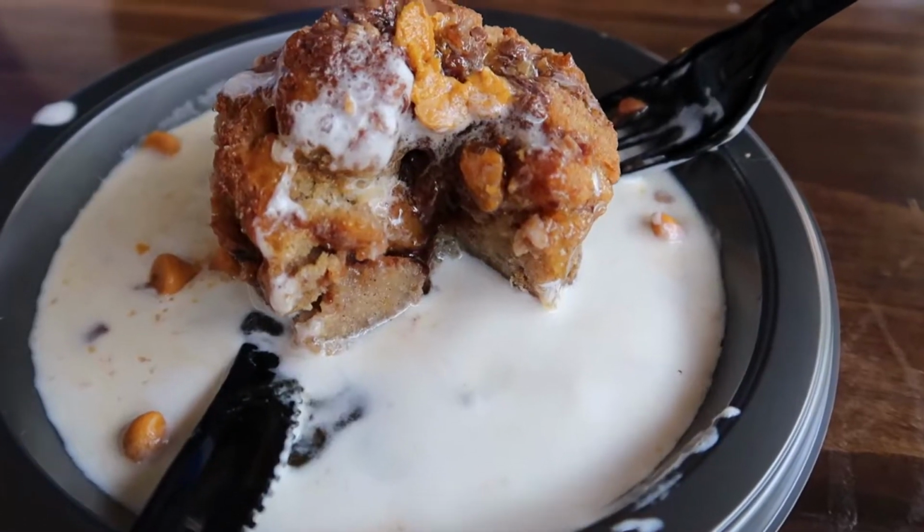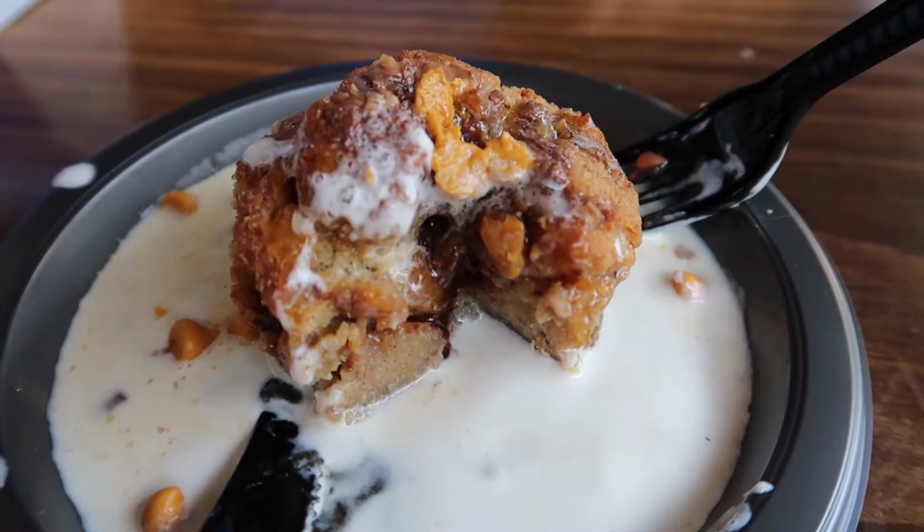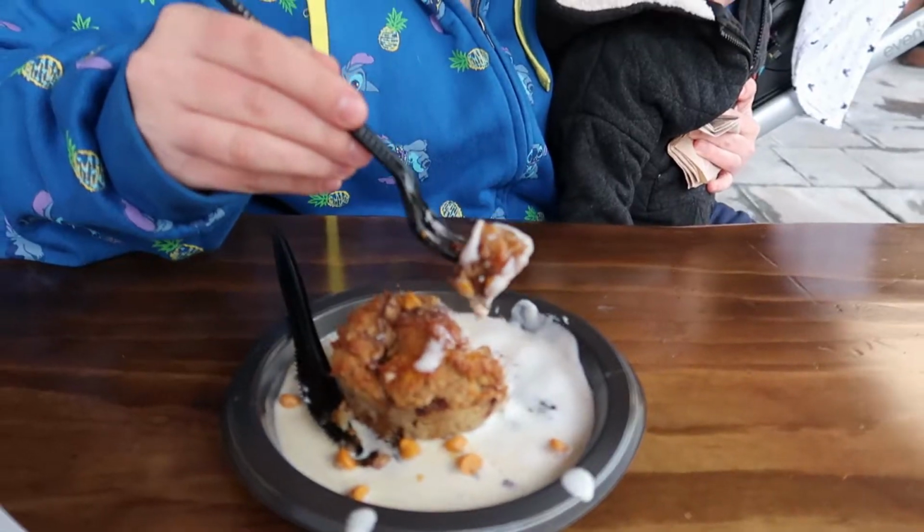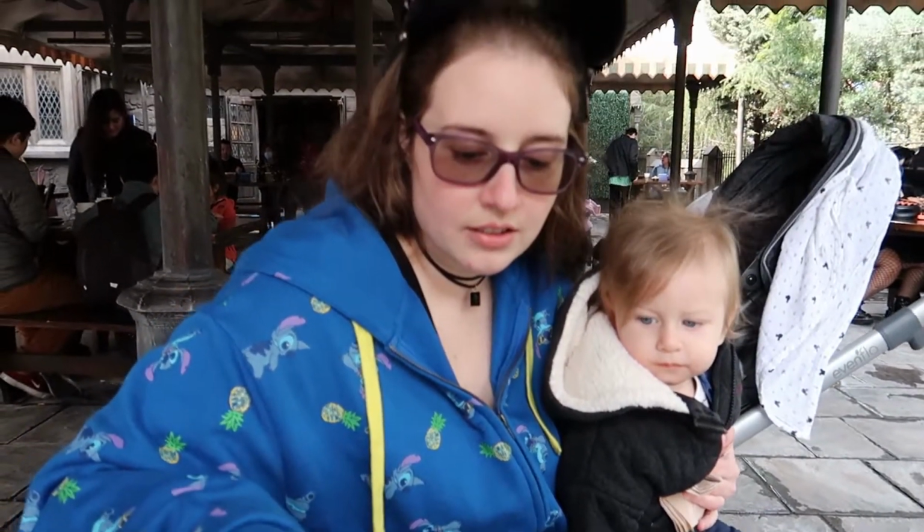How is it? That was way too big of a bite. It's really good. A little harder on the top, nice and warm and soft on the bottom. Very delicious. Mom's turn. Alrighty.